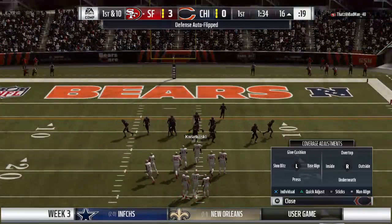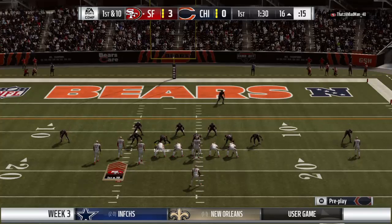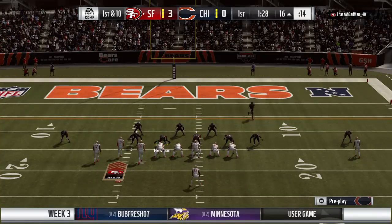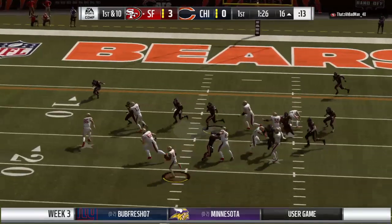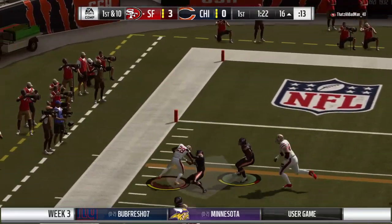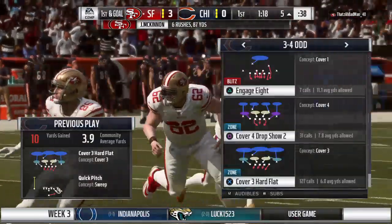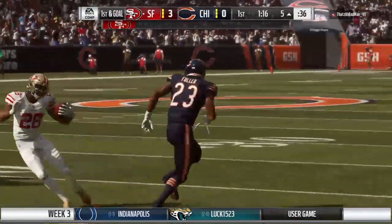McKinnon fitting in nicely as the feature back in this 49er offense. He's back there again now on first down. On the toss, it's McKinnon. And able to get him down, but he does reach the 5. 10 more there and another first down.